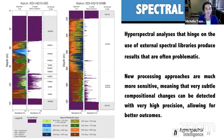So this is from a project we did with the Northwest Territories, looking at a kimberlite. And this is a kimberlite that's 3 kilometers away from an active mine right now. So it could potentially in the future be mined and processed as well. So what you're seeing here is one of the contrasts. There's a more modern way, I would say, or a more advanced way of processing data rather than using spectral libraries that are provided by software.